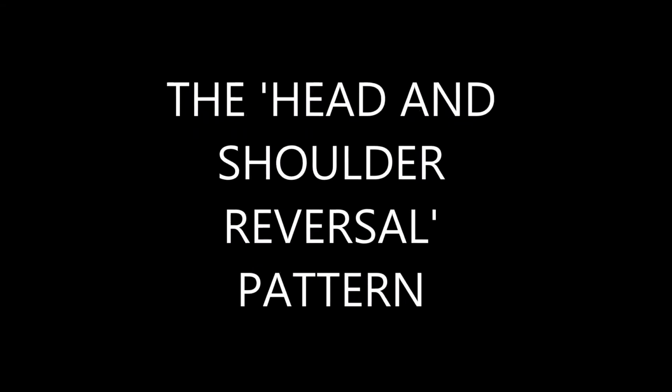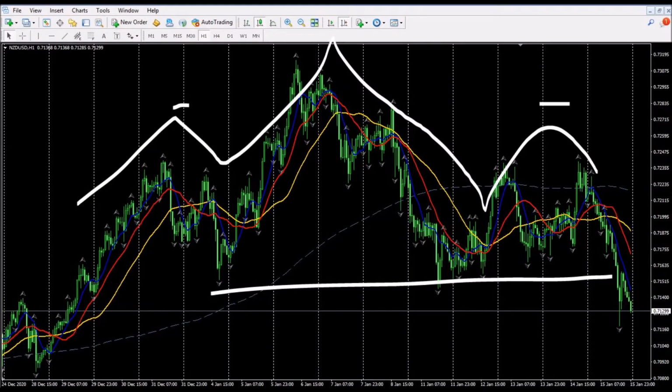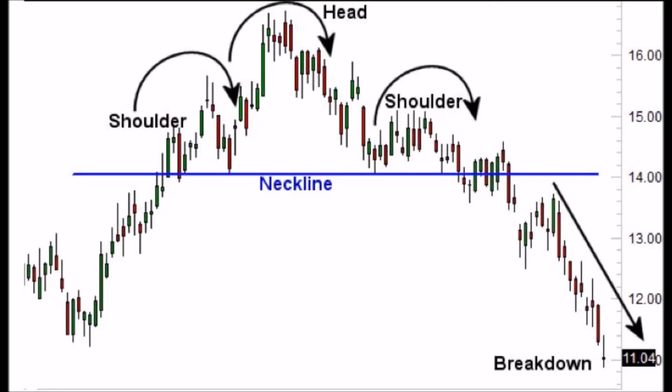The head and shoulder pattern is a common setup in the Forex market. Here we see it beautifully depicted on the New Zealand dollar. It's happening right now. And here we see on Google, you can just Google it, Google images, and these patterns will show up.